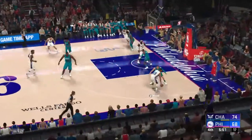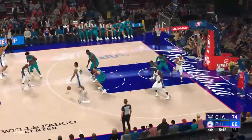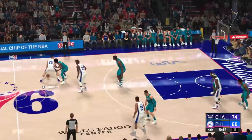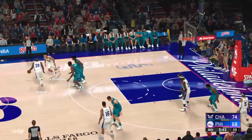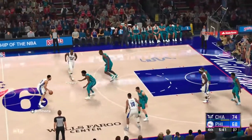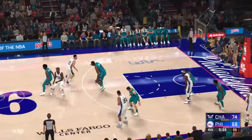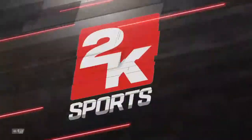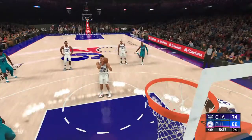Hood against Gordon. Hood, the pass to Simmons. Howard with it. Back to Simmons. Down to 5 on the shot clock. And foul on the shot, so he'll get a chance at the line.